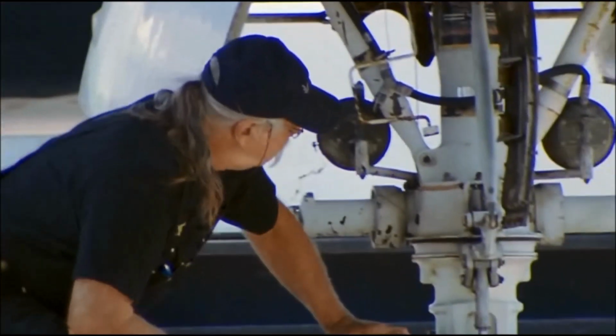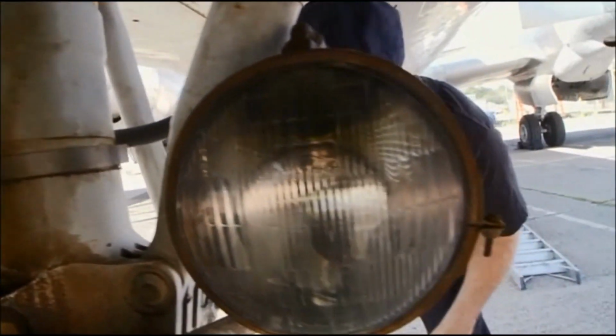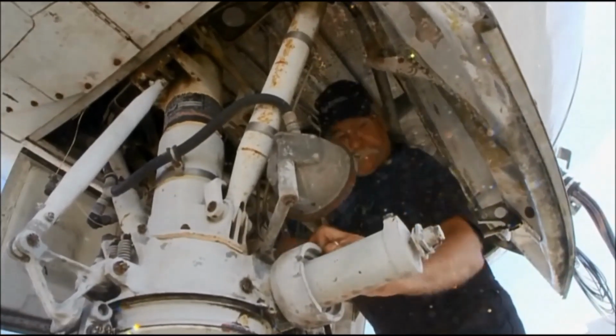While Joe studies the Electra's logbook, Don Deo gives the landing gear a second look. The nose landing gear, nose wheel assembly, obviously supports the entire front of the airplane when it's on the ground. And of course, during landing, it takes a good shock loading on there. So I want to make sure that all the components down there are complete.